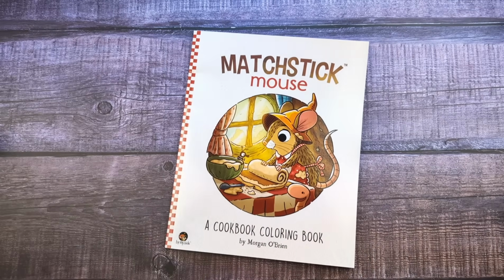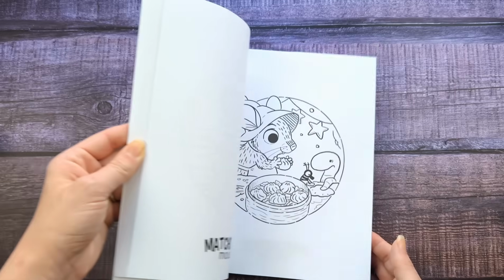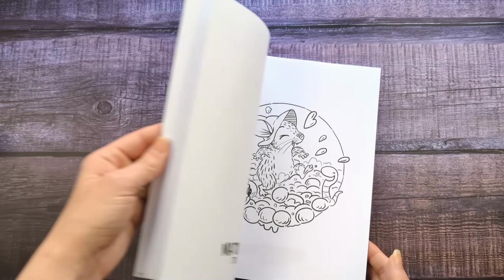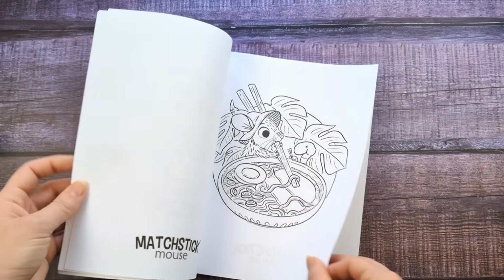This guy. So I have been having a love affair with Matchstick Mouse for quite some time now. I have all of his Matchstick Mouse books. Love these, and I think this is actually my favourite to date, which is saying something, and quite impressive. So I do have Morgan O'Brien's Matchstick Mouse cookbook colouring book that just recently came out. I'm thinking I'd probably do a proper flip of this because it's just too cute not to, and I'm really hoping to get some pages done in here soon. This one is an absolute beauty.